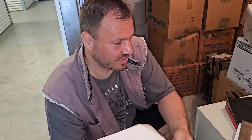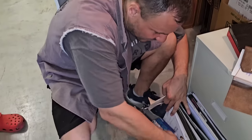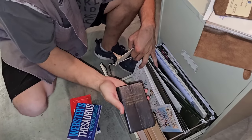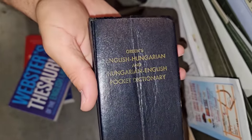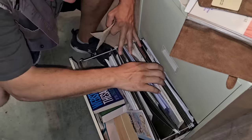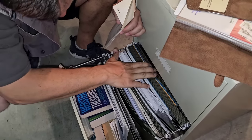He left everything to the kids. And it looks like, and I don't know for sure, but potentially, the kids might have put everything in here. English, Hungarian, pocket dictionary. We could learn what those words are. Check that out. Okay. What's the mess back here? I can't get it open all the way to get to the stuff back here.